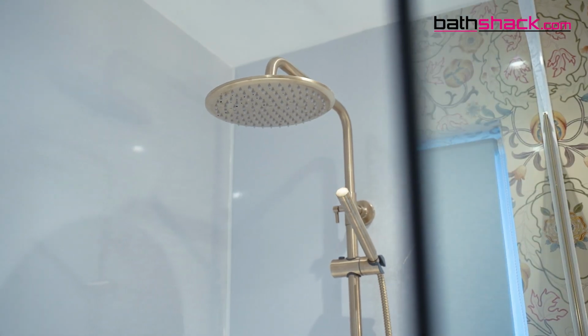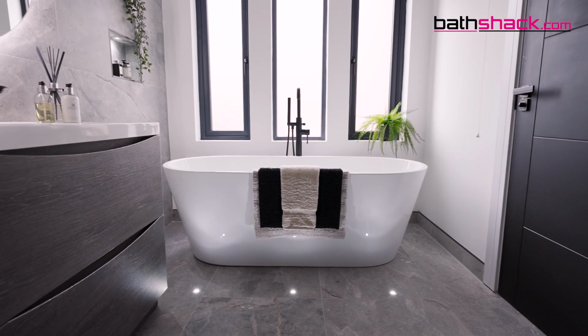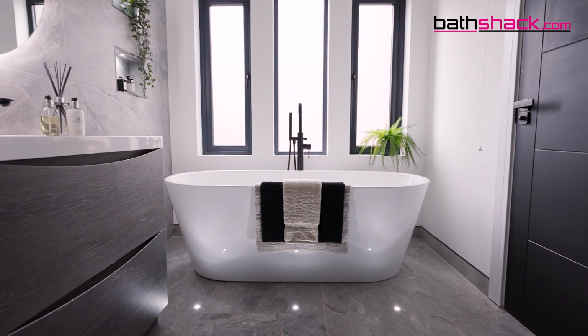While the spa-like look always proves to be popular, we're seeing bathrooms become even more of a personal retreat. And with that, spa-inspired features are taking centre stage. With more people choosing to incorporate rainfall showers, freestanding bathtubs, and heated floors, all designed to elevate the bathing experience.